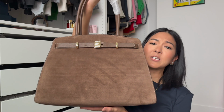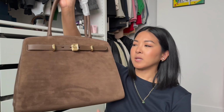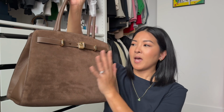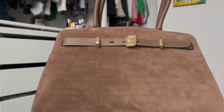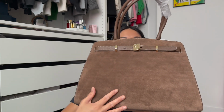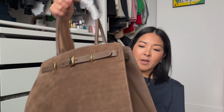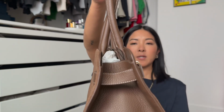Guys, this is so stunning. The feel of it. So this is suede. It is made with calf as well as cowskin leather. All the leather comes from Italy, and then it is made in Morocco. Can you see the gorgeous brown suede of it? And then the side has the pebbled leather. So it's not all suede. It definitely has some texture.